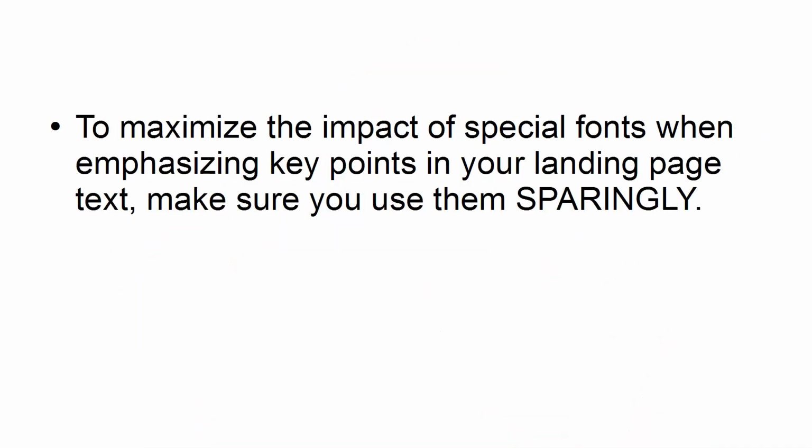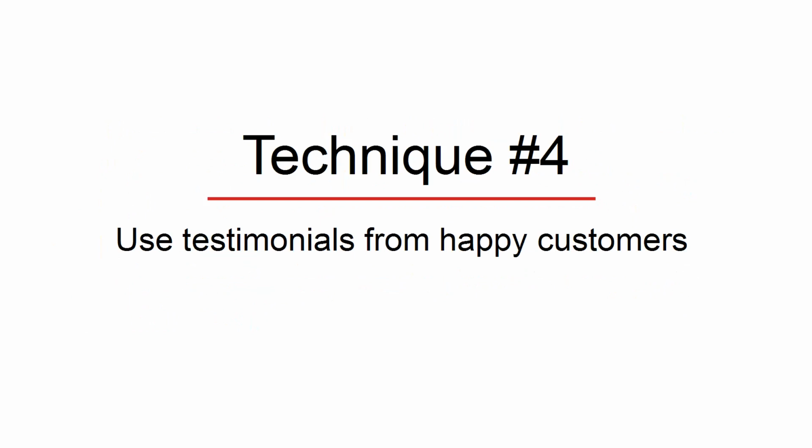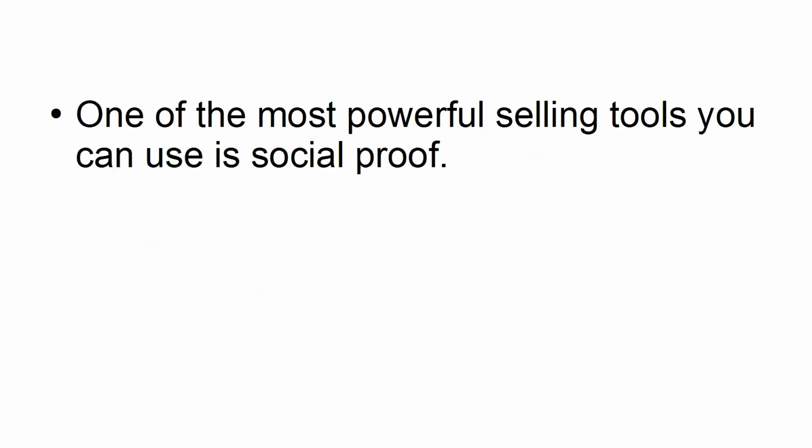To maximize the impact of special fonts when emphasizing key points in your landing page text, make sure you use them sparingly. Keep special fonts to a minimum, so when you do emphasize certain words, they truly stand out. Technique number 4. Use testimonials from happy customers. One of the most powerful selling tools you can use is social proof.